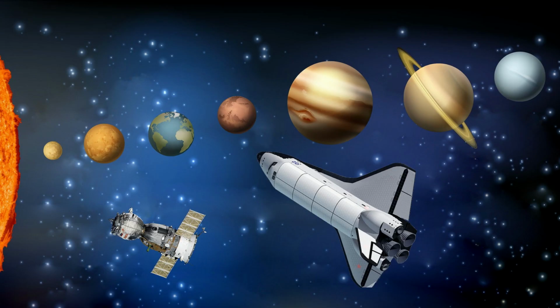Now let us see some Mercury facts. Its closest point to the Sun: 46 million kilometers, that is 28.5 million miles. Its most distant point from the Sun: 69.8 million kilometers, that is 43.3 million miles. Length of a year on Mercury: 88 Earth days. Length of a day on Mercury: 59 Earth days.